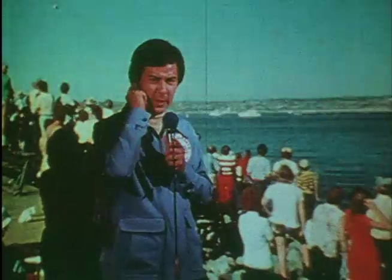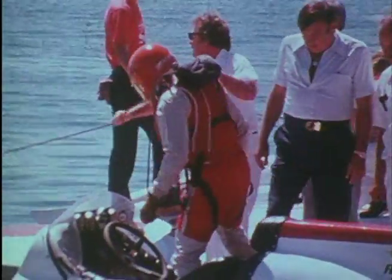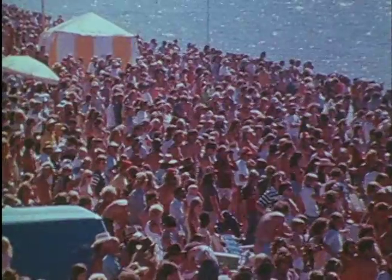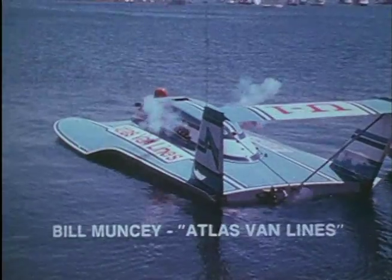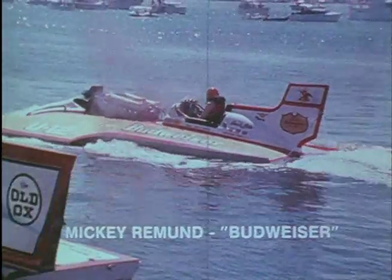And now we are ready for the big race of the day, the finale of the racing season. This one will decide the winner. Will Bill Muncie and his new Atlas win it, or will Nikki Raymond and Miss Budweiser take the title away from him? The boats and drivers are getting ready. The champion Bill Muncie is in his blue Atlas, facing off against top point leader Nikki Raymond in the Budweiser.